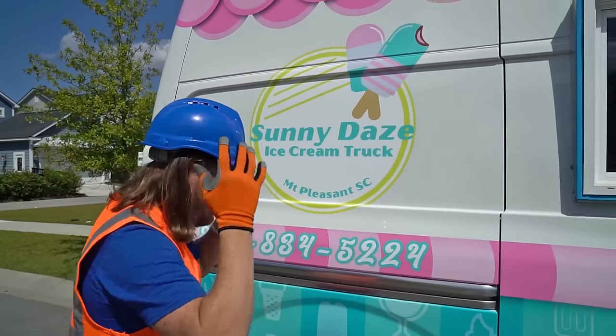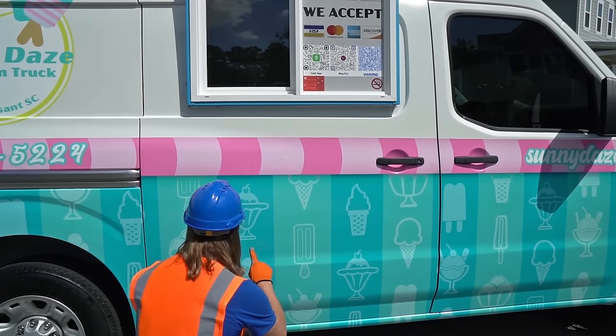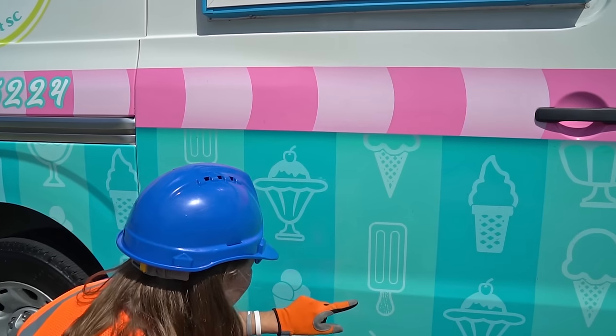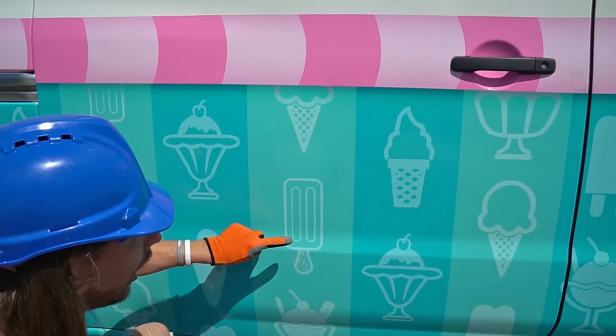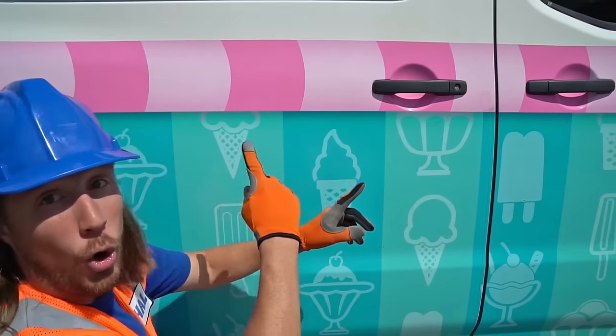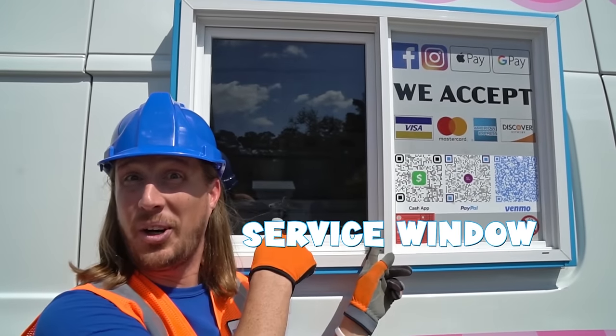This is amazing. It's got a really cool wrap on it. And look, it's really got some cool pictures on it. Got like an ice cream sundae with the cherry on top. An ice cream bar. Those are good. And an ice cream cone. This is great. And look, it's the service window. And we get to work in that soon.